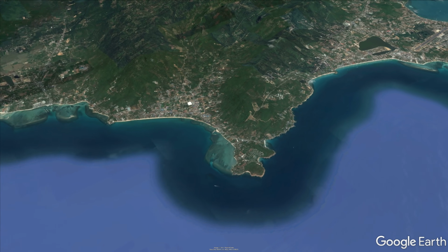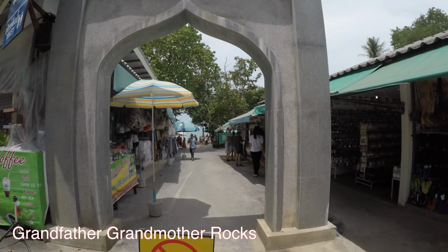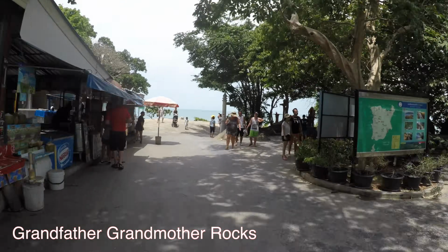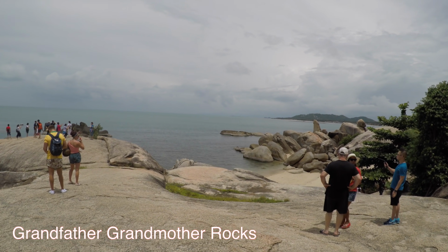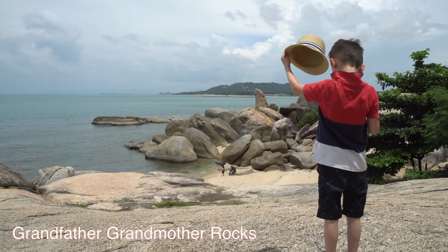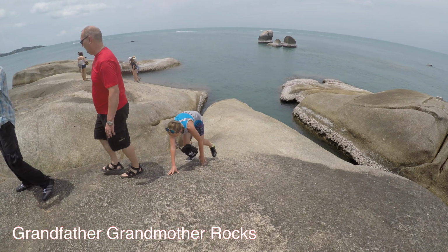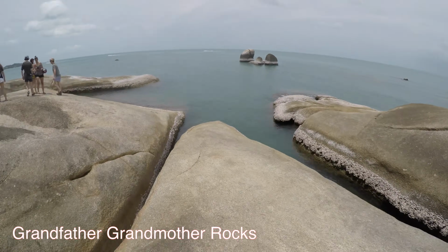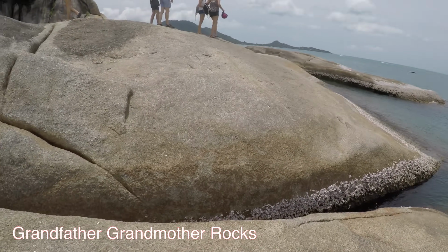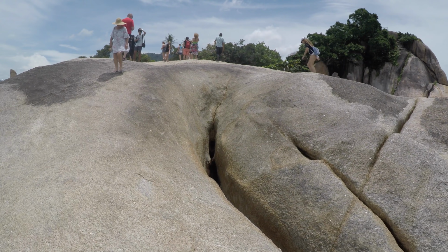The east coast offers many interesting sites to be explored. The Grandfather and Grandmother Rocks is a rock formation that's supposed to look like male and female private parts. And while the Grandfather Rock is pretty obvious, the Grandmother Rock is a bit more difficult to find, until you're actually standing right in front of it. Moving on.